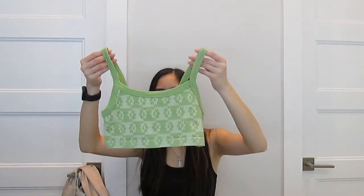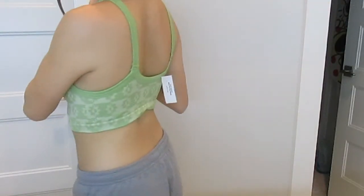And the last top I got from Tilly's was this green flowery top, and it's super cropped. It's practically a bra, but you know what, wear it with some high-waisted pants, leggings, and you're good to go. Like, it's fine. And then last but not least, this shirt from PacSun.